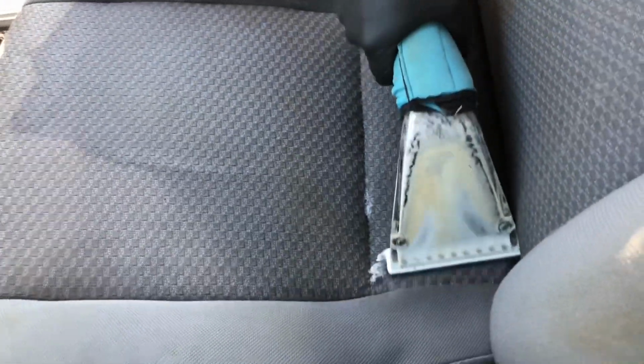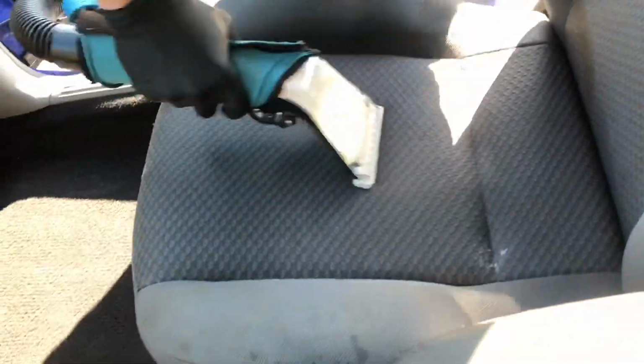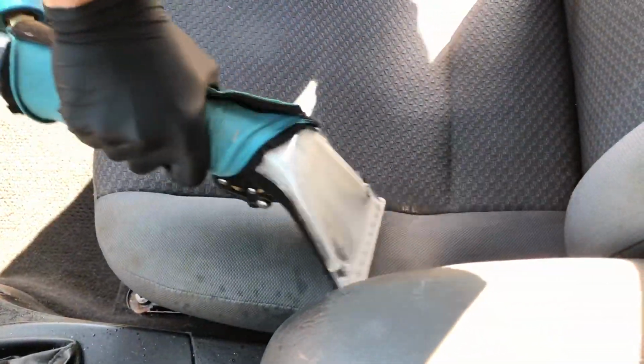After pre-treating and prep, we start with the extraction step, since we already loosened up the dirt and pre-treated the stains. You can see there's a lot of dirt and filth in these seats. Luckily, the extractor is great at pulling that out. We use a solution in the extractor instead of just water. It helps get even deeper cleaning into these seats, and this is a hot water extractor, so that's why you can see a lot of steam.